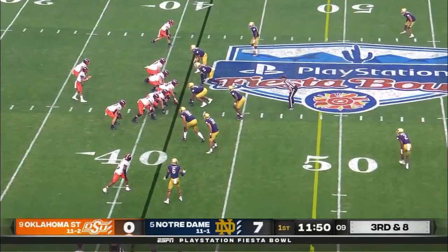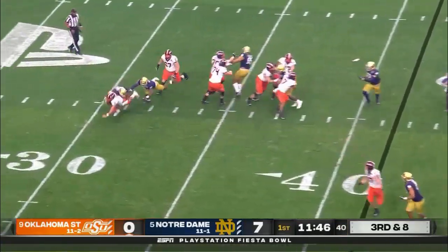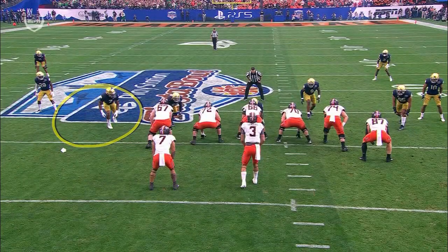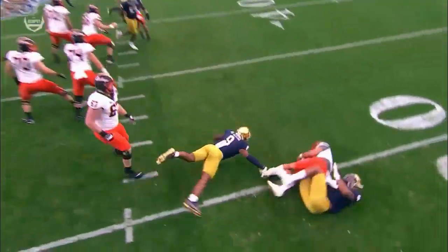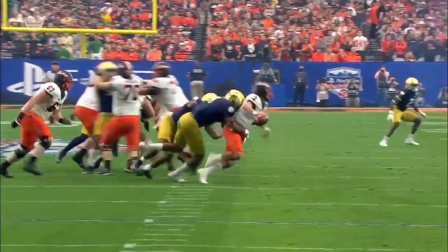Tay Martin at the bottom of your screen to the near side right. Here comes the blitz. The pressure gets home. And down goes Sanders. Foskey's going to be on the left edge right here. This is an awesome job one-on-one. You get five across the board because of the pressure. He beats that left tackle right there. Birmingham, one of the best pass rushers Notre Dame has had over the last decade.